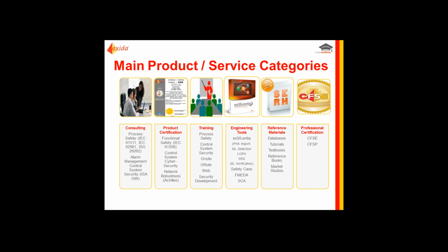We also have engineering tools and reference materials. We have our exSILentia product, our SIL alarm, and our LOPA and SIL verification tools. We have our safety case and FMEDA tools, as well as our databases, our textbooks, and tutorials. Along with all of that, we also have our professional certification program. We have our CFSE and CFSP program, which stands for Certified Functional Safety Expert and Professional.